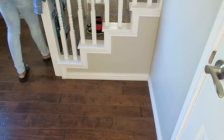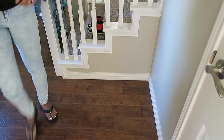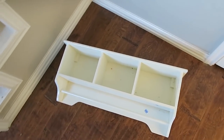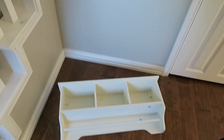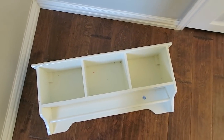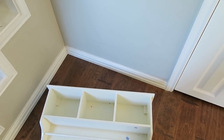So this is another bad habit of ours. The kids like to drop their backpacks and their lunch boxes right here in this corner, but I do have a solution for this problem. I bought this little shelf, it reminds me of a little mini mudroom shelf, about a year ago, and I want it hung on this wall right here that I just showed you. A year ago, guys, this was one of those projects that my husband's been working on for a year, so we're finally getting it done today.